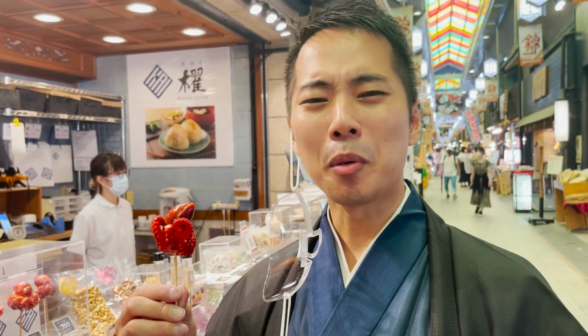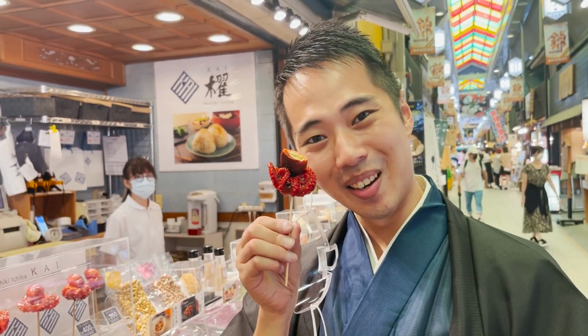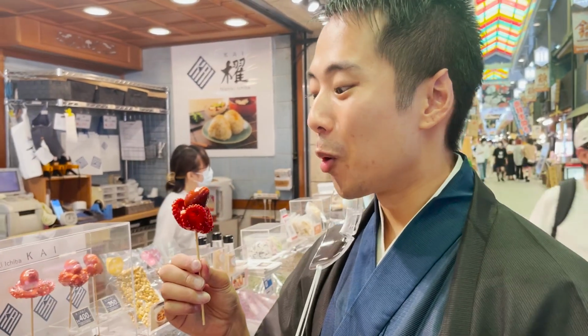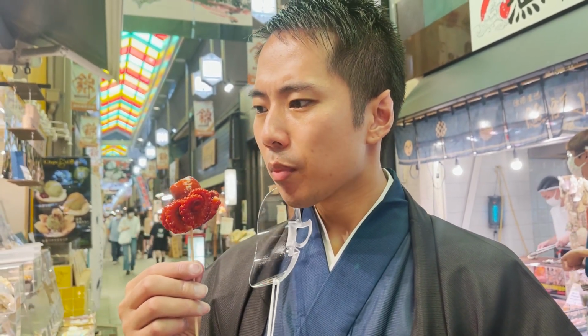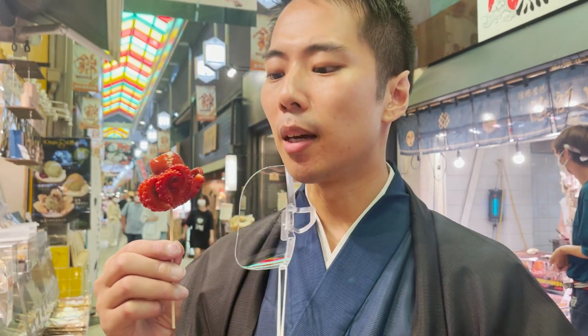And I personally love octopus, squid, you know. You see the egg in there, too. Oh, yeah, that's right. It's a nice combination. I seriously love this. Is the sauce sweet or sour? It's definitely not that strong, but it's definitely salty, though. Yeah, it's more of a salty taste.